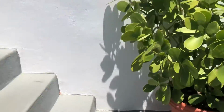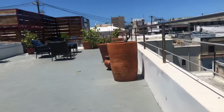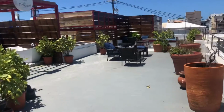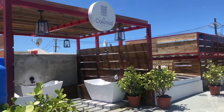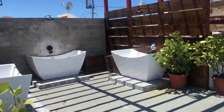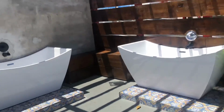And right now we are going up to the rooftop. I want to show you guys the rooftop the property does have if you want to come out and chill. It is so beautiful at nighttime. Wait until you see the night clip that I have. They have some standalone tubs, I guess it's supposed to mimic a jacuzzi or whatever. I did not take advantage of it, but it does look nice.